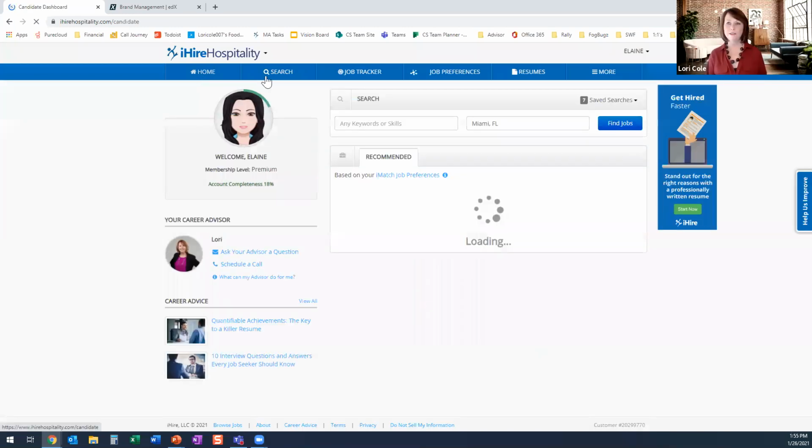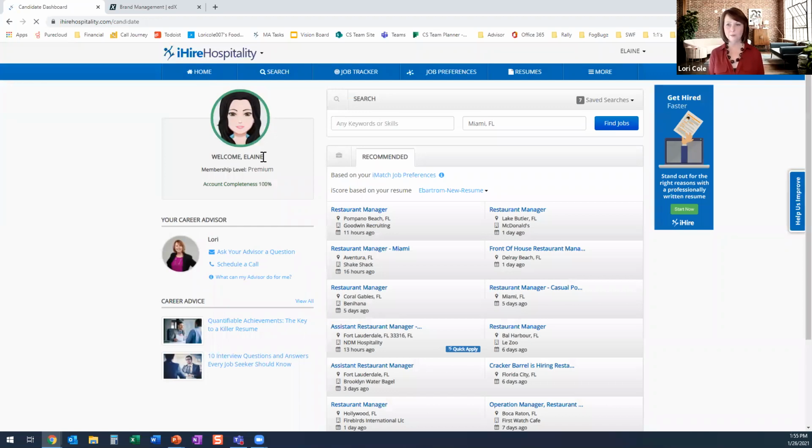Sure. So this particular person is already a premium member because we can see this iHire Career Advisor. But on your home page, on the home tab, it will say something around this area that says become premium or try premium. The other place where you'll really see it is if you do a job search and find a job that is not a premium member job, it'll give you the opportunity to do the 1 week, $1 trial. So it's very easy to become premium.